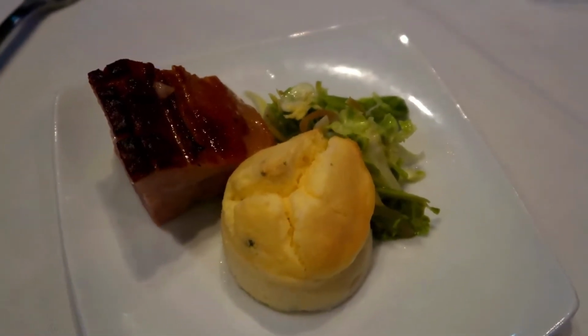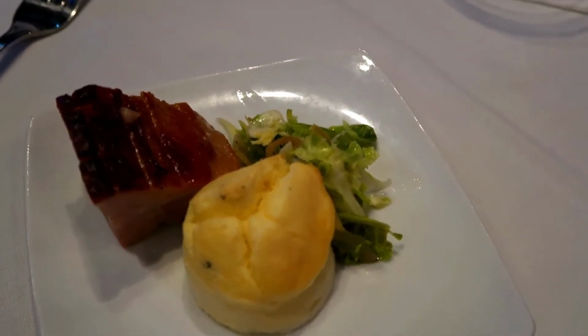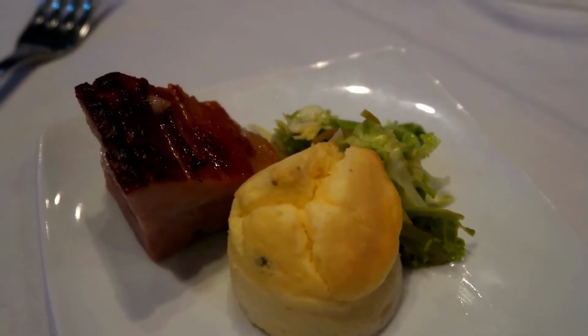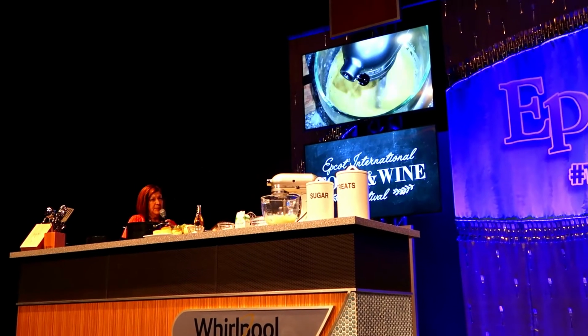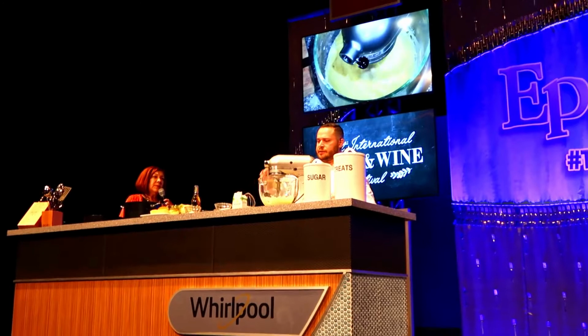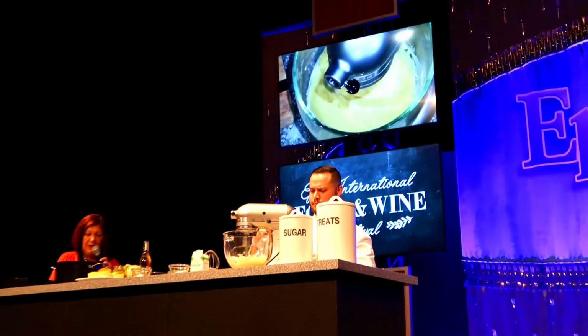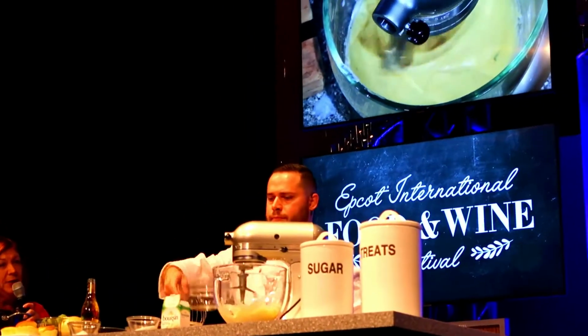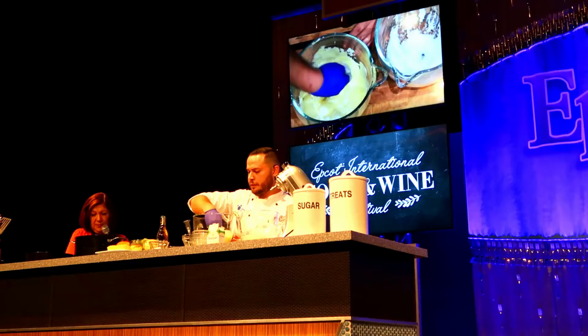You get your milk into it, and then the next part is we're going to want to separate those eggs. And we're going to get the egg whites ready. All set to go. So that's the 3 egg whites with just a little pinch of cream of tartar.